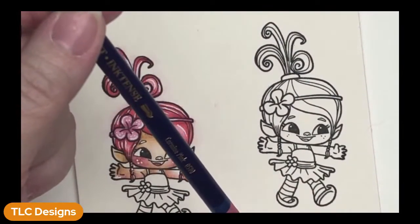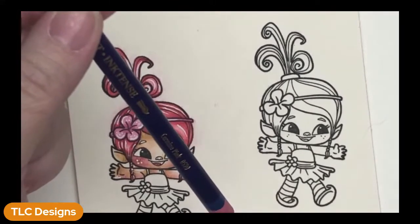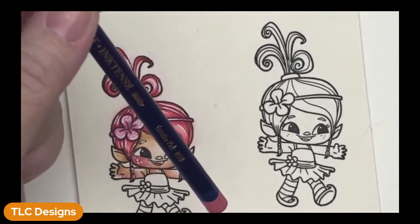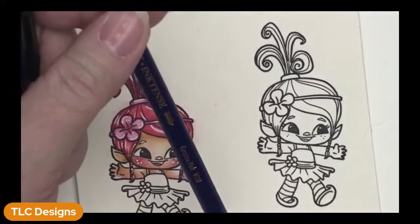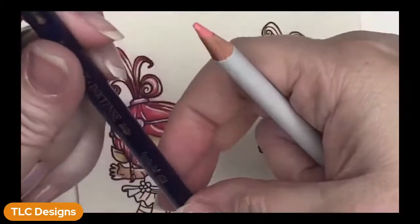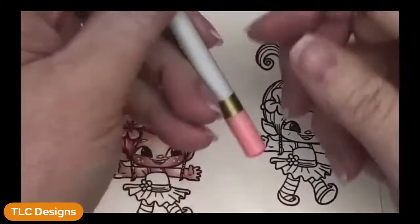Amy says, I just bought a set of Crayola colored pencils that are colors of the world. It's 20 shades of skin colors. Wow. So, Prismacolors. Yeah, I have to say the Prismacolors are better than Crayola.